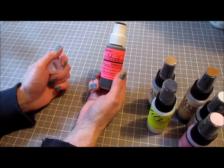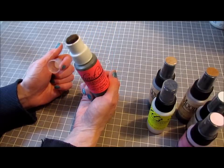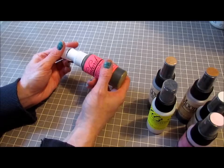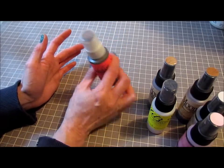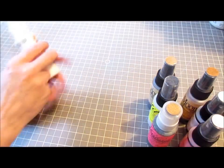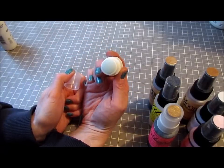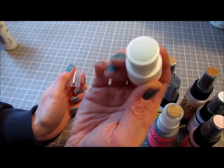I cannot talk today, guys. It's a really, really nice brown. It has a little bit of a copper hue to it as the sparkle. I really, really like this. It's great for edges and mini albums or tags or books or whatever. And then along with the Lindy Stamp Gang sprays, I buy extra daubers. And this is what their dauber looks like. Let's see if you guys can see that.